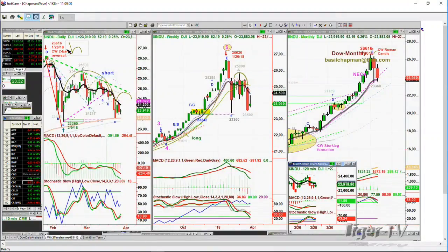Look, here we go. Dow, INDU. Dow is up 63 at 23,922. Daily chart, 26,616 peak D high in the Chapman wave back on the 26th of January. Chapman wave 2-bar reversal, one of the myriad techniques that I've developed. Plummets down to 23,360 on the 9th. Makes an arch formation, goes to peak C minus because it's come all the way back.